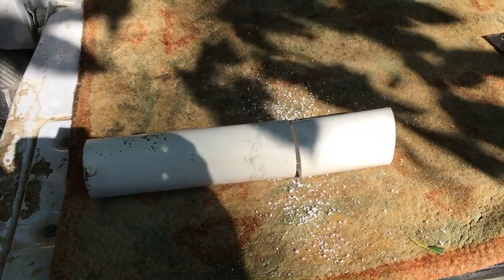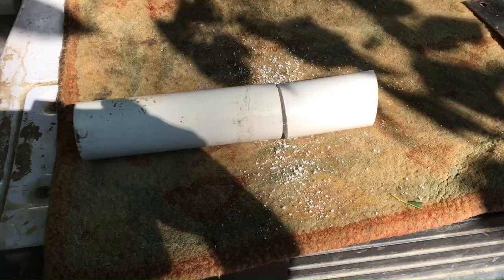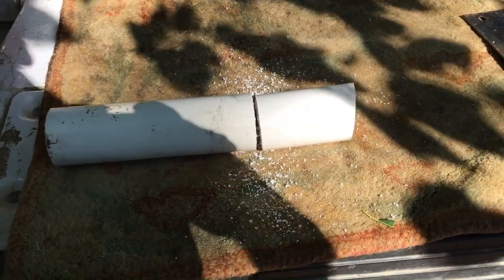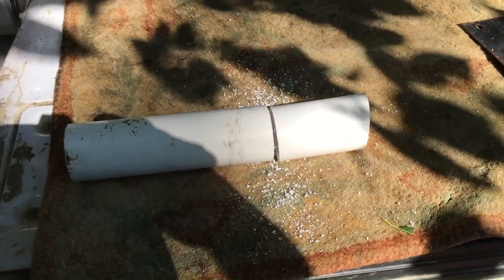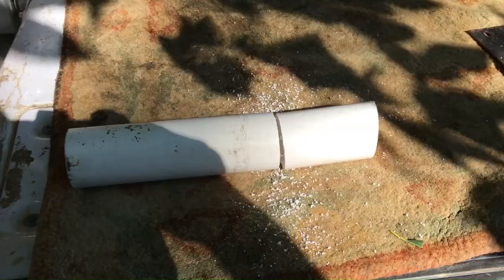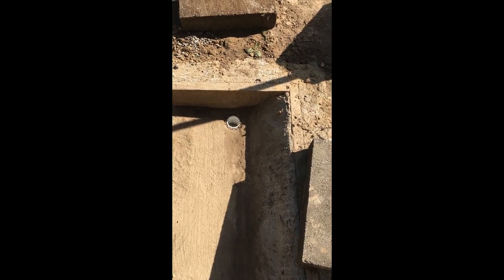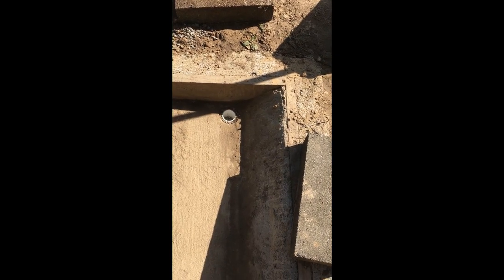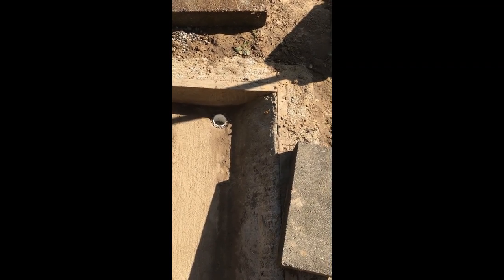I'm going to put the 4-inch one in first. Kind of crooked side end, but that's going to go into the rock, so it doesn't matter. That'll be on the top flush with the concrete. That's as good as I can get it. I might drive it down a little bit more so it's lower than the concrete. I think it's already lower than the concrete, so it should drain in.